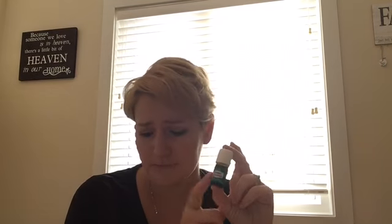It's got a cool tingling sensation. After working out, sore muscles, anything like that, put some of this on. Joint and muscle pain, arthritis pain even, sprains, strains, you can put this on.